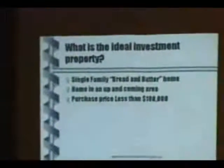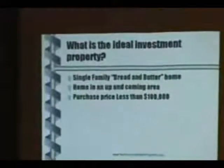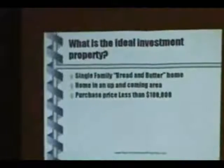Purchase price less than $100,000. There still are several homes that can be bought for under $100,000. Now, the reason why we always say let's stay under $100,000 for the most part, unless you're pretty experienced, is because this kind of house, when you run the numbers, will generally cash flow better than a house that you buy and fix up and put it at $110,000, $120,000 for the most part if you're going to buy and hold.